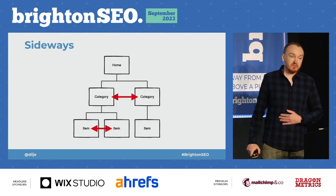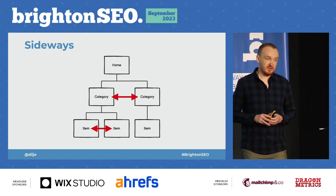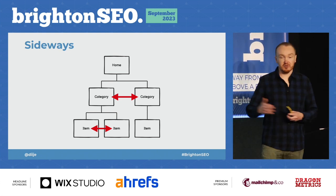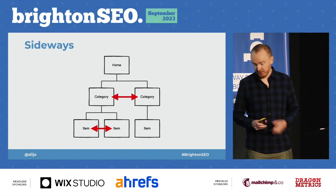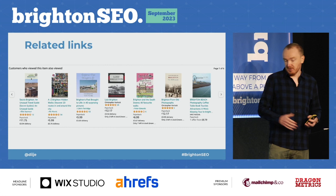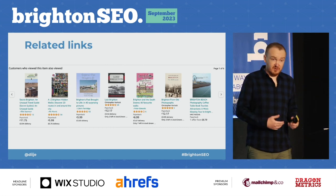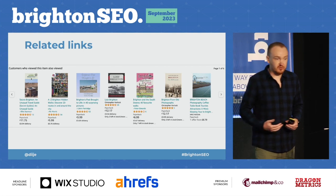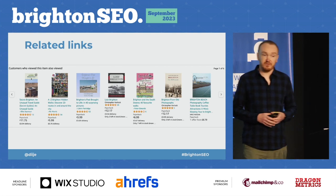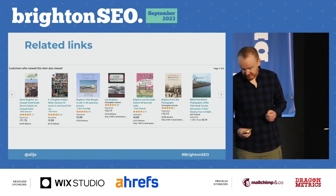In my opinion, the most important links internally are sideway links. So for example, from product to product or from category to category. The basic example is, for example, here from Amazon, the related products. They do a ton of those for business reasons, of course, but also for SEO. It works very, very well. I can only encourage you to implement these links.